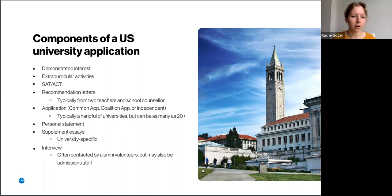And then there are typically supplemental essays for each university. Some universities have 0, but I would say most have at least 1, and some can have 2, 3, 4, 5. It really depends on the university. So again, it's really important as you are filling in your university list to look at what the application requirements are for each university. How many essays will I have to write?